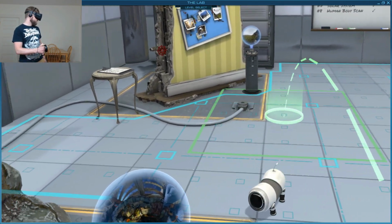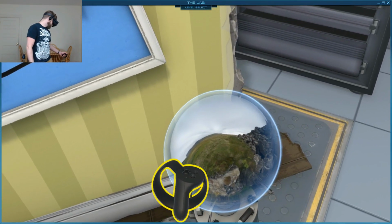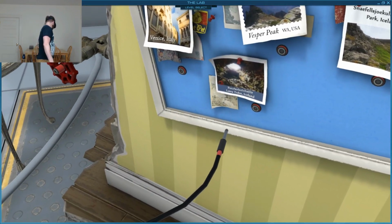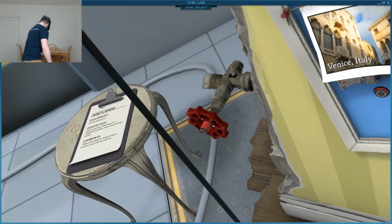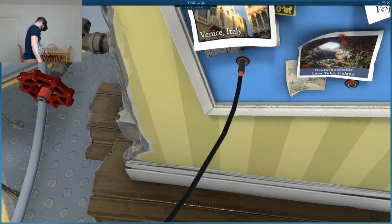All right, cool. Well, test traveler has visited all experiments in Pocket Universe Lab 8. Oh, you can move it. Let's go to Venice, Italy. A relic has been successfully modified in Pocket Universe Lab 56.